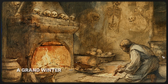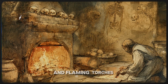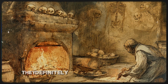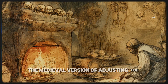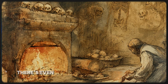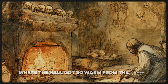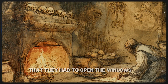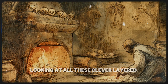A grand winter feast might feature hundreds of candles and flaming torches. And while they didn't turn the hall into a sauna, they definitely took the edge off the chill. The medieval version of adjusting the thermostat, just light 50 more candles. There's even a record of a Christmas banquet where the hall got so warm from the crowd, the fire, and all the candles that they had to open the windows in December.